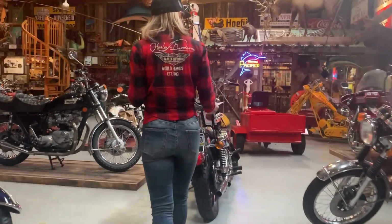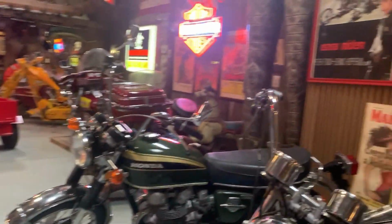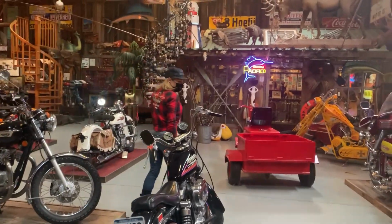But here's the main room. We haven't really given you a chance to walk through. Some really super cool bikes in here.